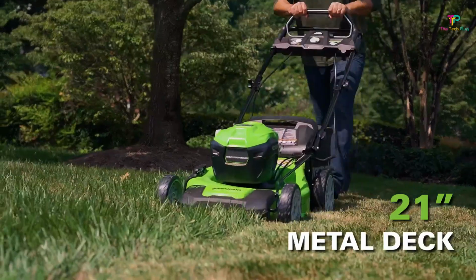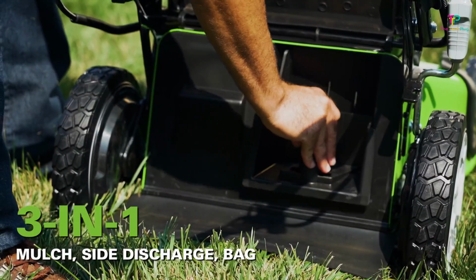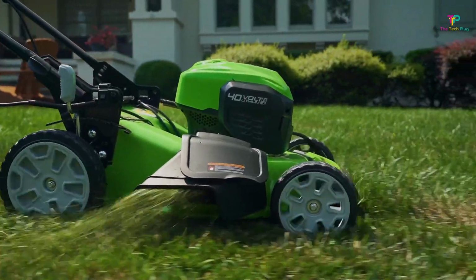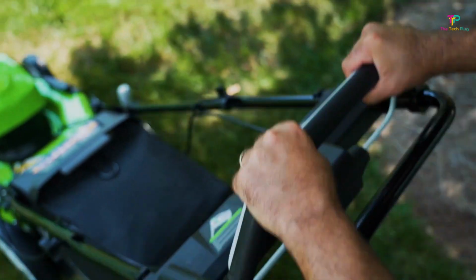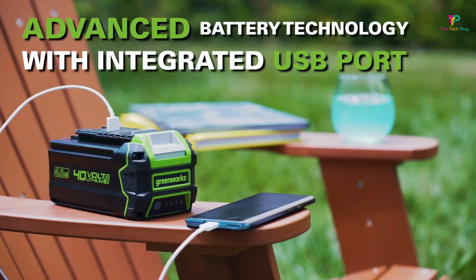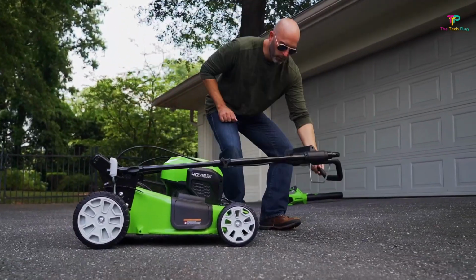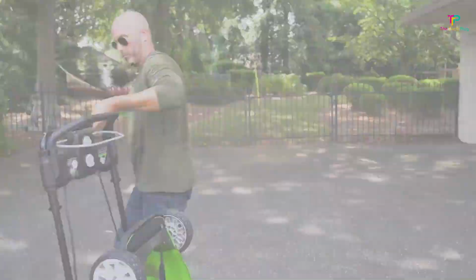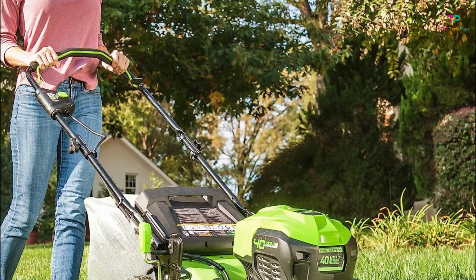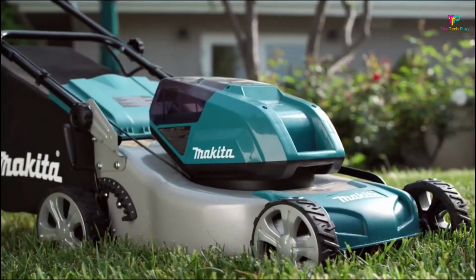Let's go over the key specs real quick. The Greenworks 21 lawn mower operates on a 40 volts power supply, has a cutting width of 21 inches, and weighs about 60 pounds. So, if you're looking for a reliable and durable mower that can handle the toughest mowing conditions, the Greenworks 40V 21 lawn mower is the way to go. It's built tough, delivers a clean cut, and offers great value for your money. You won't regret adding this bad boy to your lawn care arsenal. And that wraps up our review of the Greenworks 40V 21 Brushless Push Lawn Mower.